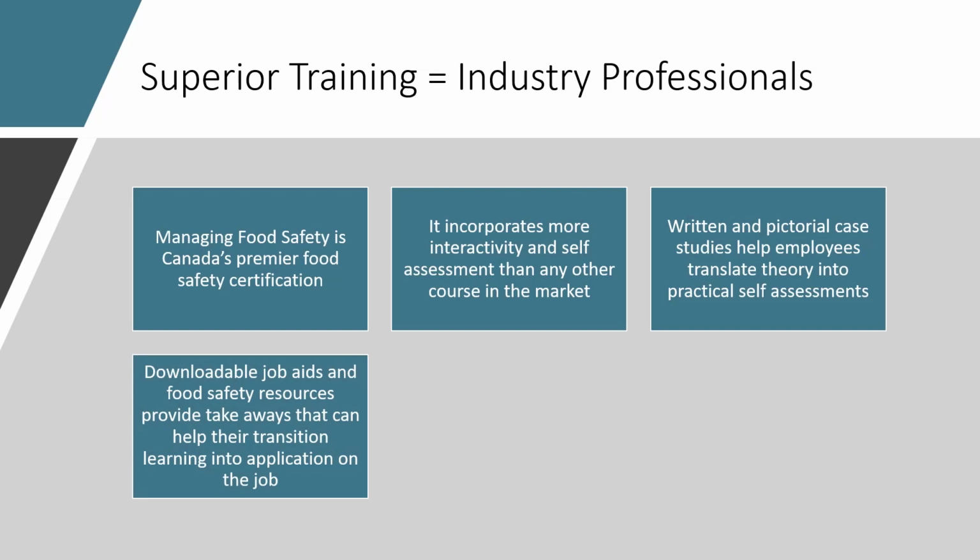The course is designed with downloadable job aids such as infographic posters that reinforce best practices from receiving food to serving it. Food safety template forms can be used to set up a food safety program. This training is all about transitioning the learning into application in the workplace.